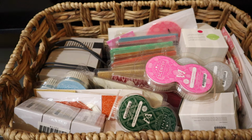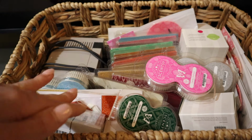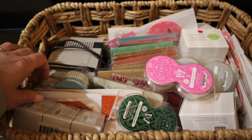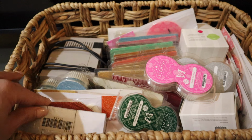So this next basket here is a little bit of a hodgepodge, if you will. Obviously, this little Nintendo gaming system is not part of the Scentsy collection, but it is very important, so we keep her down here. What I have in this basket are replacement bulbs for my warmers, so this is kind of a good location for those.